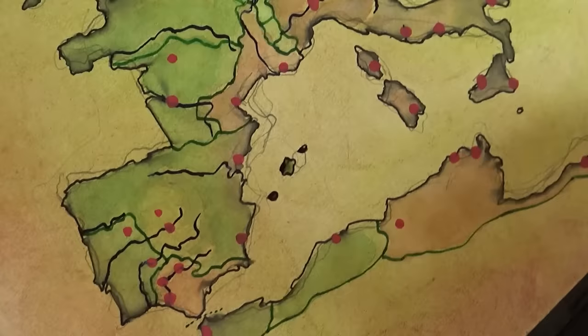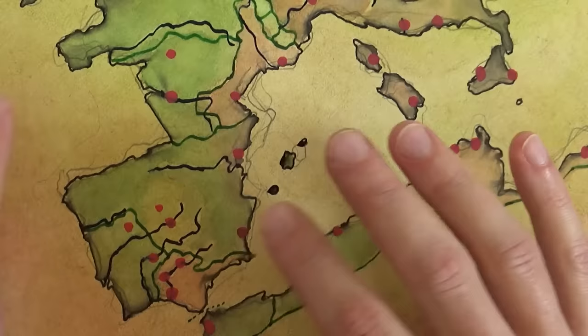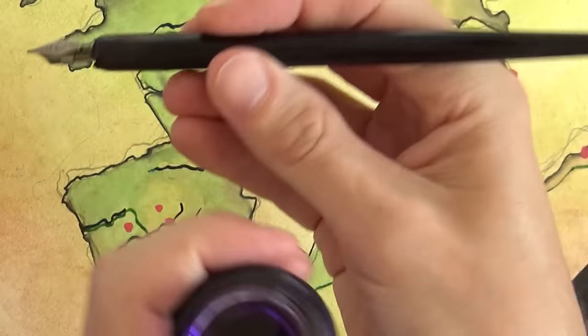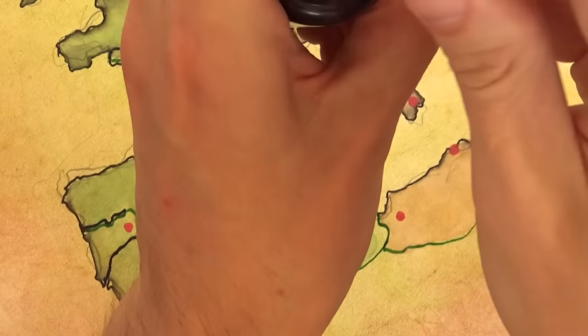The last thing I would like to do is to label the map. I will write some of the provinces' names, but I will not write all of them, because there are so many, and some of them have such long names, so it will take me forever. And also it will be too messy, because it will be too small text. But I'm going to use this purple ink, and again, the dip pen, to write some of the names I have. Some of them I have already mentioned quite a lot, because I found them interesting or they've been quite important historically, or just because I like the name.